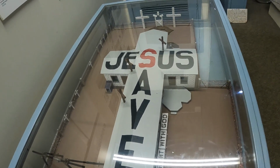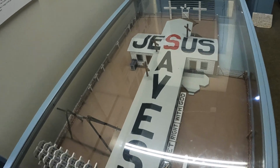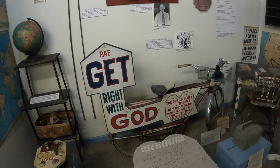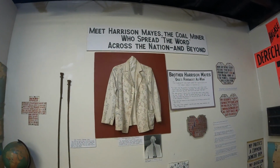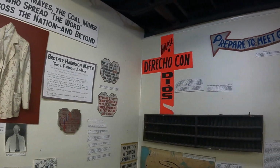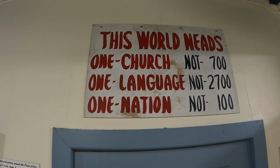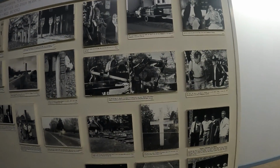The House of Many Crosses. This is an exact replica of the fabulous Harrison Mays house, built by son Clyde Mays. Harrison Mays, the coal miner who spread the word. Let me know if our viewers agree with this or not. Different photos.